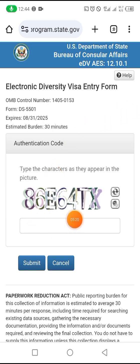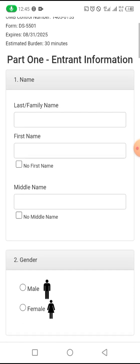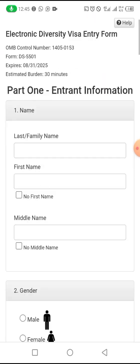Right from there, you just come and enter the code here, the numbers and then the letters here, and then you continue. All right, so we are in. So this is the portal. This is the portal that you are going to fill.